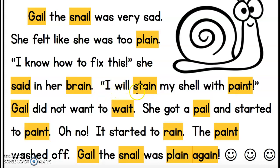I will, then another blend, st, st. Remember, ai, it says the long a because the I is silent, stain. I will stain my shell with, now look here, we have that p at the beginning sound, p, the ai again, that makes that long a because that's the first vowel, and that I is silent, so it's going to be a long a, p, ain't. I will stain my shell with paint.